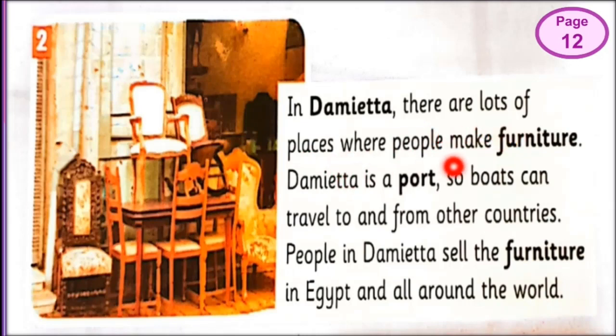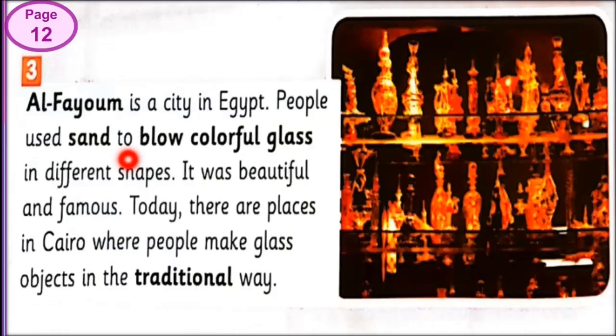In Damietta, there are lots of places where people make furniture. دمياط مشهورة بإيه؟ بالfurniture بالأثاث. في أماكن كتير الناس بتعمل فيها الأثاث. Damietta is a port. So boats can travel to and from other countries. عشان هي ميناء المراكب بتسافر لها وبتسافر من عندها لبلاد أخرى. People in Damietta sell the furniture in Egypt and all around. في دمياط بتبيع الأثاث في مصر وحول العالم.